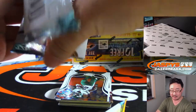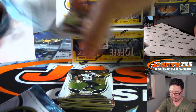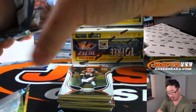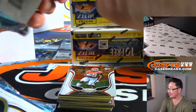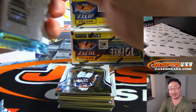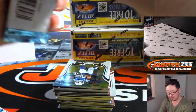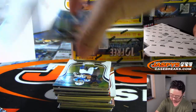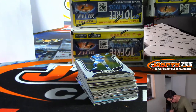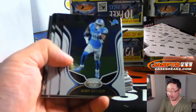Now, Jason Jaspy said there were no Kyler Murray autographs. There were some Cardinals, but there weren't any Kyler Murray autos in the first inner case. So I guess odds are slightly better that they could be in this inner case. That's what Boombox is hoping. He got the Cardinals straight up in this one. All right. Good luck, ladies and gents. Here we go.